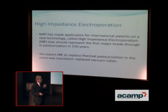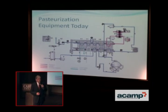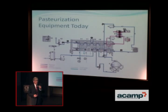And to understand why we think that, take a look at pasteurization today. This is a typical dairy situation. It is very large. It's very complex. It's very expensive to buy. An average Canadian dairy, $600,000. And it is expensive to operate in terms of energy costs and maintenance.